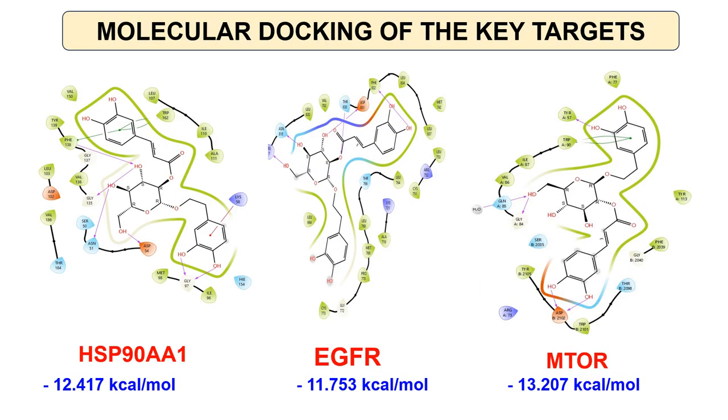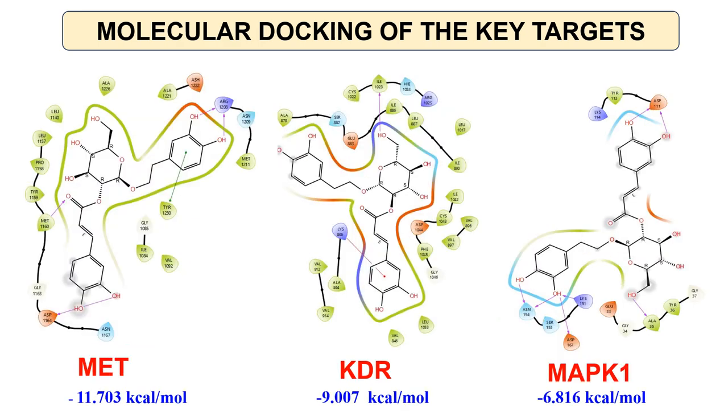And finally, we performed molecular docking analysis for the 17 key targets. Among them, 6 targets, which are members of the PI3K-AKT pathway, such as HSP90AA1, EGFR, MTOR, MET, KDR and MAPK1, showed good binding affinity and interactions with Plantainoside B. So, we can conclude that Plantainoside B may act on PI3K-AKT pathway targets and modulate them for its therapeutic potential against AD.